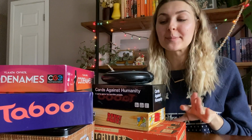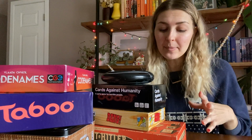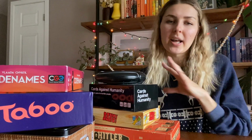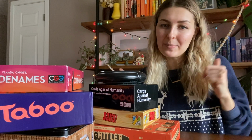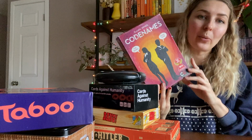Maybe I'm missing something. My next category of games is party games. These are usually best played with more people. Most of these I think can be played with up to 8 to 10 people. So that's the category. If you have more people, if you're having a party, then these are the ones. So I'll start with the most popular one, Codenames.